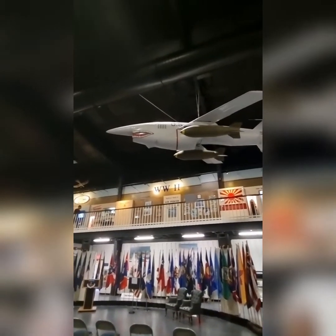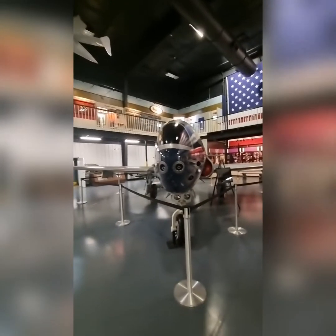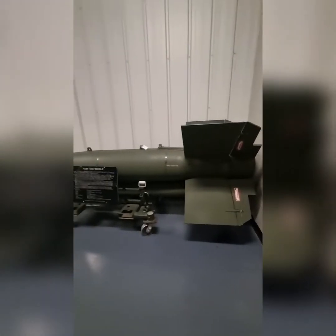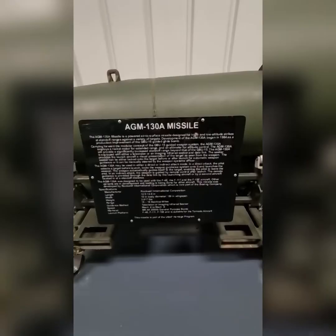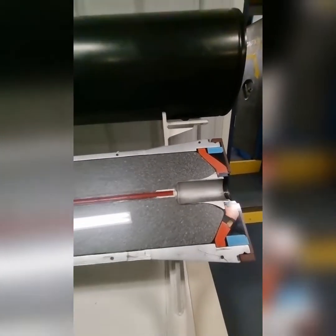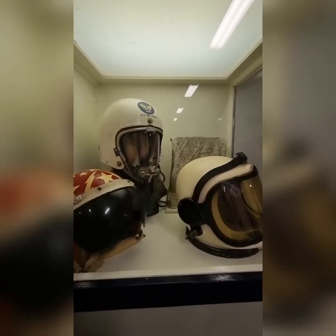There's a sharp plane. Another big plane. There's another big missile. These were the inside of the bombs. What it looks like on the inside, it's been cut in half. I'll catch up with you. War helmets.